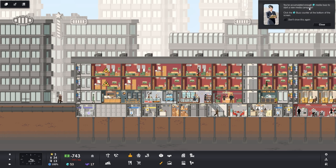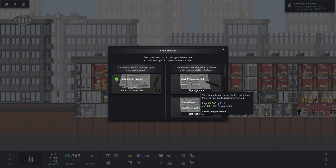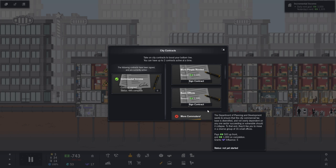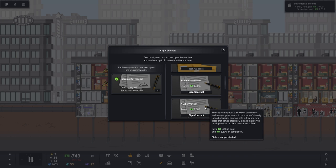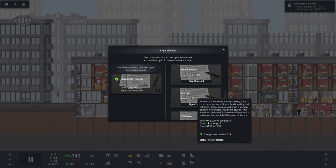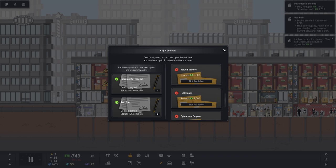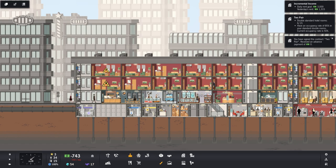You've accumulated enough media buzz to start a new media campaign. Cool. I'll worry about that later. You know what, though? I think I am gonna pick up a contract real quick that should give us a little bit of cash. Basic offices, studio apartments, variety, valued visitors, two pair. What's this? Yeah, let's do that one. Sign contract. That gave us a little bit of cash, right? I think so. No, we didn't get any kind of an advance payment.